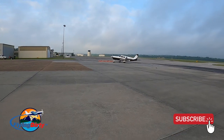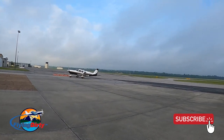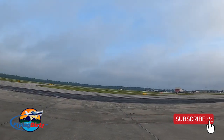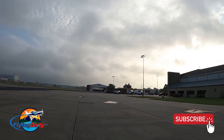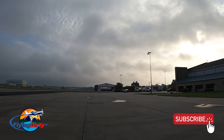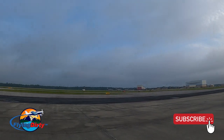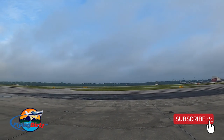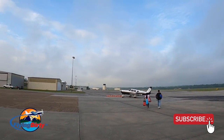All right, so as we're walking back to the airplane from Meridian, Mississippi, as you can see, those are the clouds. Most of them have already burned out, but there's still a few remaining. And because of this, the airport is still showing IFR, because you have these scattered low ceilings.